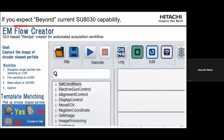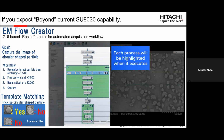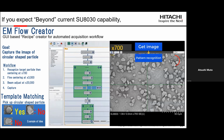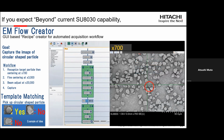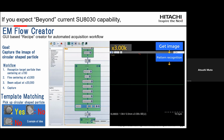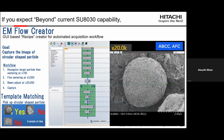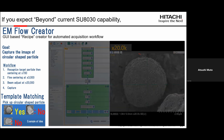What I will start is of course play, execute the recipe, and each process will be highlighted during the process. First, getting the image, then pattern recognition is working. Here is a circular particle. Now it travels the stage automatically. Still not completely centered, but by changing the magnification and recognition, it travels the stage automatically to center. After getting the center, it changes the magnification higher, ABCC, AFC, and captures the image. So we can successfully do this whole process.